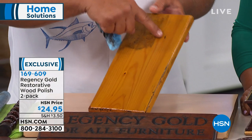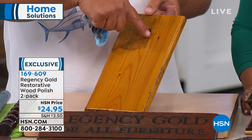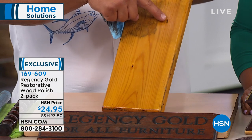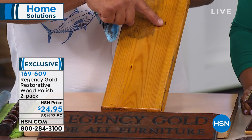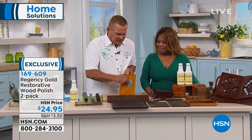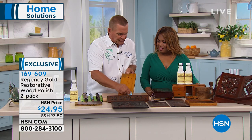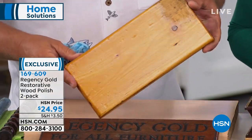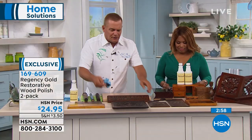Now, listen, Regency Gold is not a woodworker, okay? It was invented by a woodworker in England. It's not gonna remove scratches or nicks, okay? What it does is it removes the years of wax buildup, all the fingerprints, the smudge marks, the dirt, the grime. You can use it weekly for dusting, okay? And it's great on your furniture.